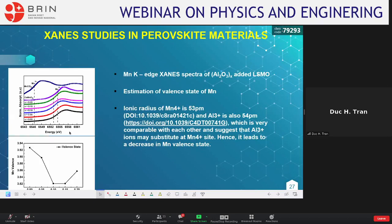And we also applied this XANES study on the perovskite material, aluminum oxide nanoparticles added into LSMO. We found some change in the Mn valence state. It is decreased. And the origin for this decrease might be expected to come from the substitution of the aluminum ions into the Mn site, since their ionic radii are very similar. And when the aluminum ions enter this lattice structure, they can form some ferromagnetic phase. And from the MH curve, I don't have this data right now here, we can see some ferromagnetic behavior in the doped material.